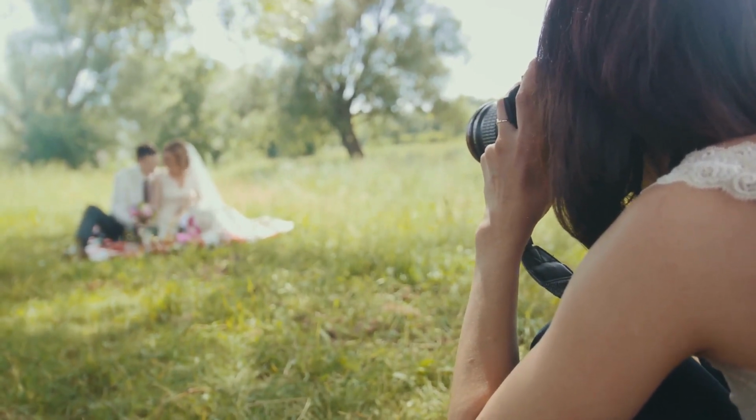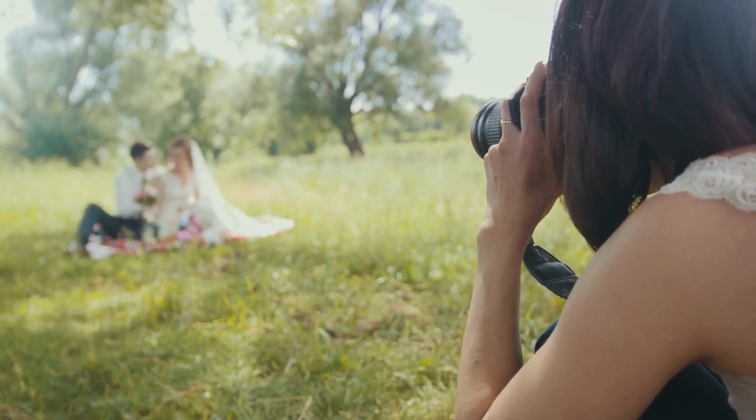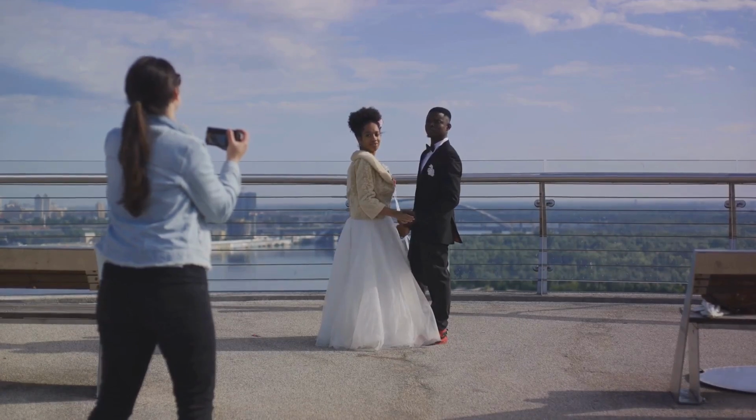Next, the photographers and videographers. They are the ones who will capture the most precious moments of your big day. It's important to review their portfolio, understand their working style, and ensure they align with your aesthetic preferences.